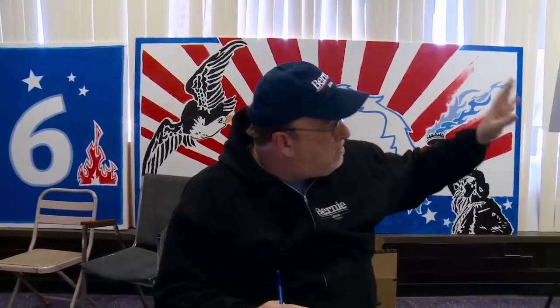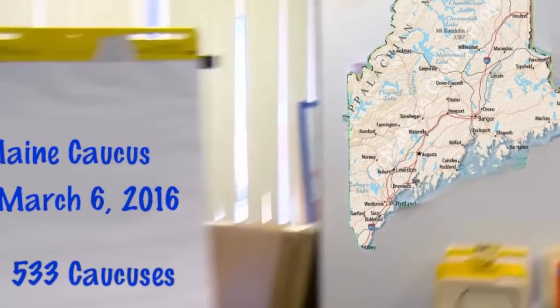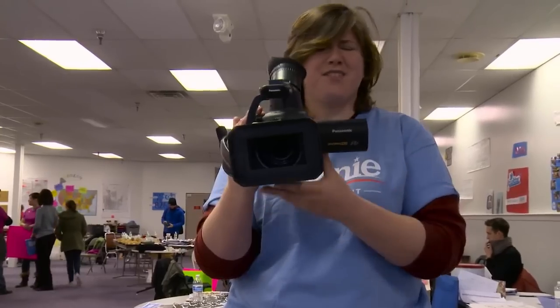For starters, Maine is broken up into 533 individual caucuses. So that's where you cast a ballot? Not quite. Each precinct has a caucus. It's a community meeting. Your precinct caucus location should be in your neighborhood. So who gets the caucus? Voters who show up. If you're going to be 18 by election day, then you can caucus. And how does the caucus work?